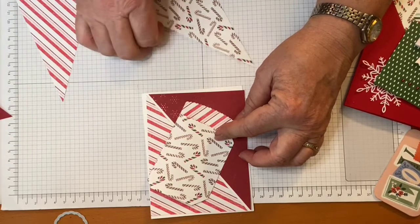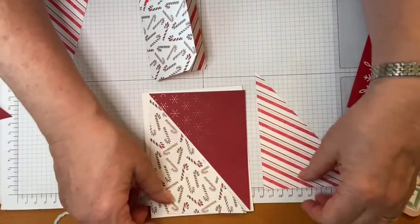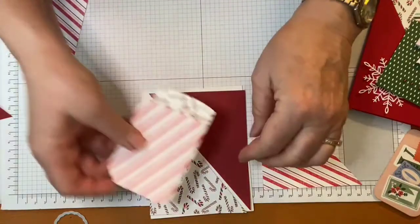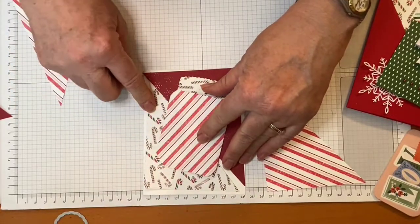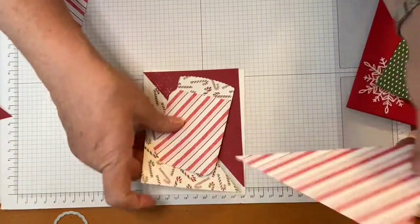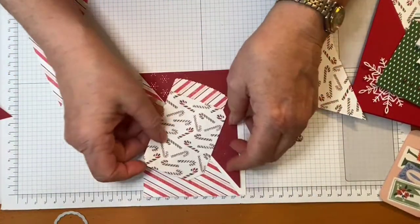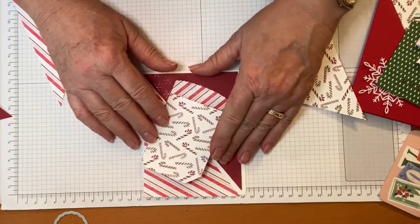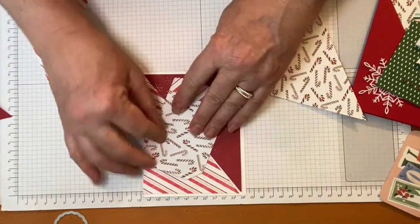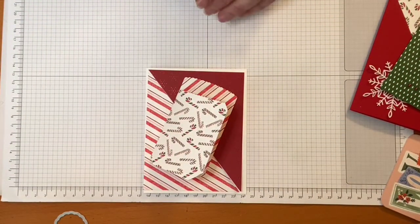Okay, I'm getting there. Or we put this on the bottom and make it this way. All right, that was 1 and 2. Which one do you guys like better on the bottom? The candy cane or the stripes? I think I kind of like this one. So if I don't hear from anybody, hey Betty, I think I'm going to go for that one. I think it shows off the little candy canes better as opposed to just covering them up.